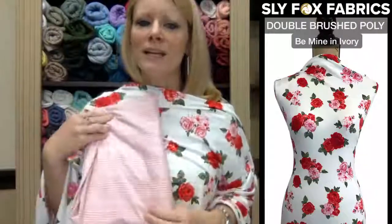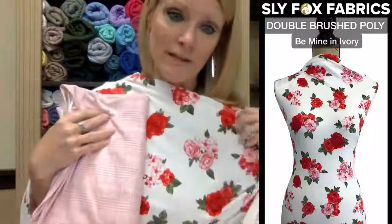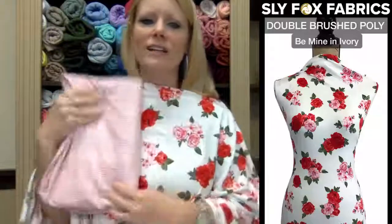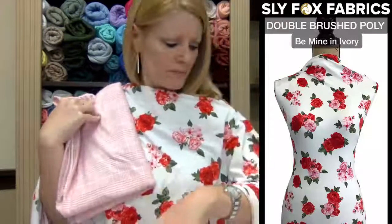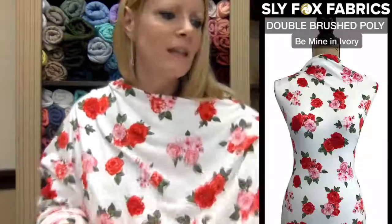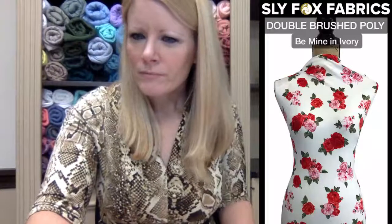This pink Glen plaid, this is double brush poly. These are really cute together. I just wanted to show you that because I was walking by the shelf and I saw this and went, ooh, that would be adorable. You could do a raglan with that, or if you made a top, you could cuff it with the Glen plaid. I'm sure there's all kinds of creative things you could do with those together. Okay.